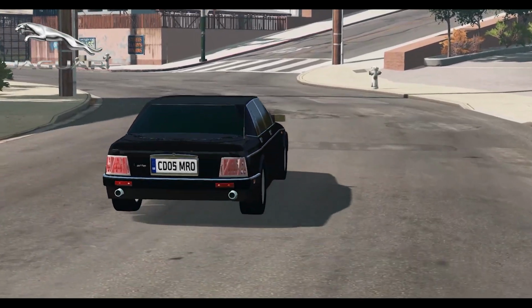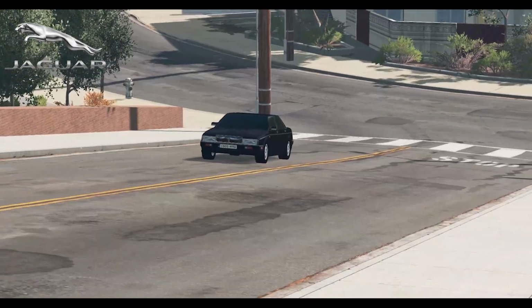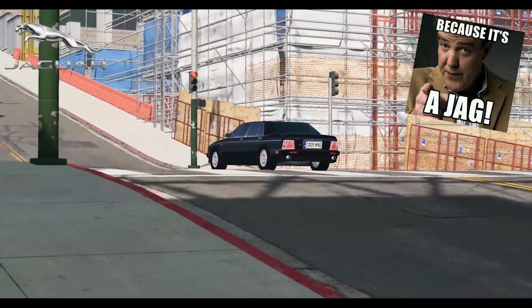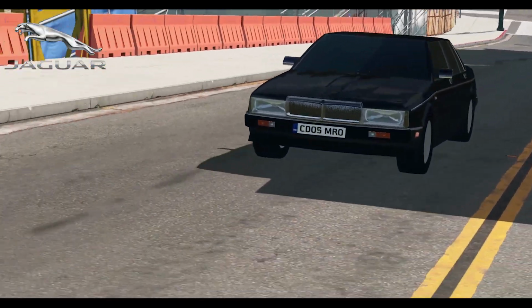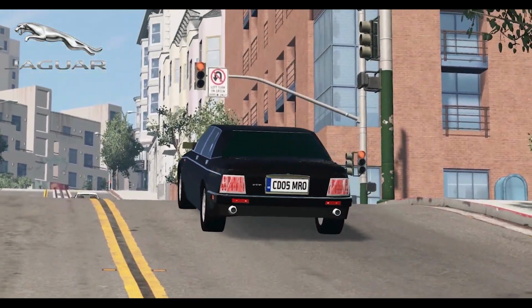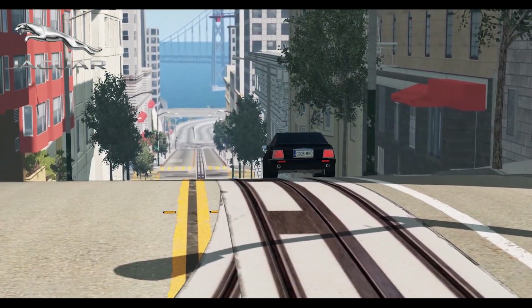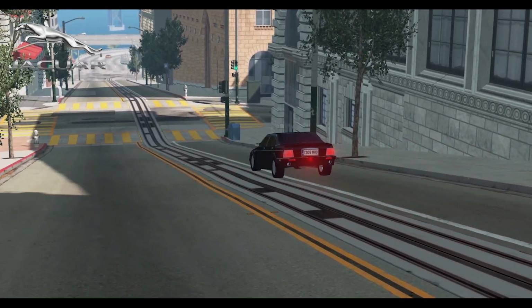Now, driving this particular car is very awesome, and well, yeah, this happened, but it's okay because it's a Jag. It's okay. You can do anything and get away with it because it's a Jag, obviously. Now, as you can see, this thing is just absolutely sweet to drive around, basically around the city. You can drive it very nicely.